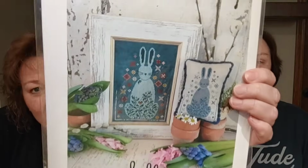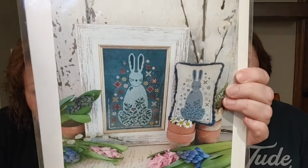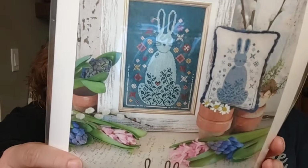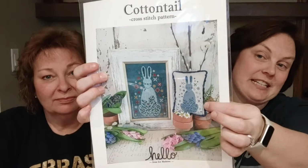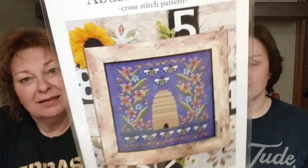Hello from Liz Matthews. This is Cottontail. Oh, it's so tiny. Sweet little bunny. And look at the detail on the little bunny. If I'm not mistaken, this one was done on like 56 count. Oh, wow. A Buzz at Midnight.